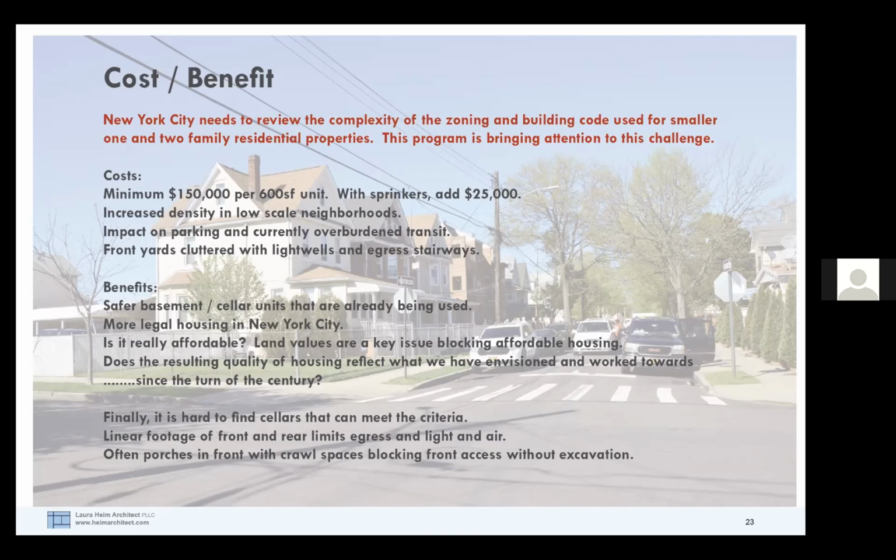I just think it's very risky to encourage people to live in cellars. As much as we need affordable housing, and as much as we need more housing, that may not be the way. Basements, yes, but cellars, it's really risky. With the reality of climate change, we're trying to raise everything that we build new now, and here we are digging down. It just doesn't seem right.